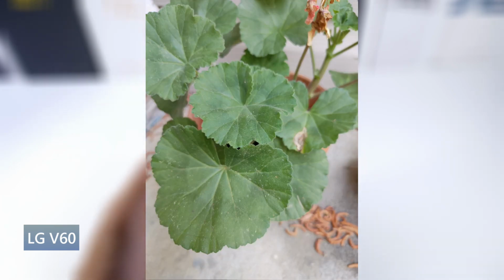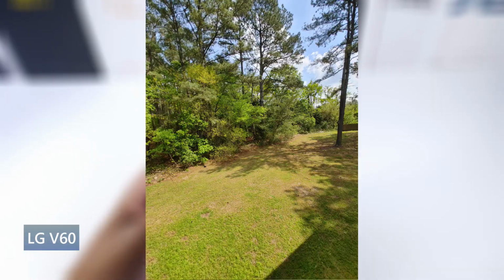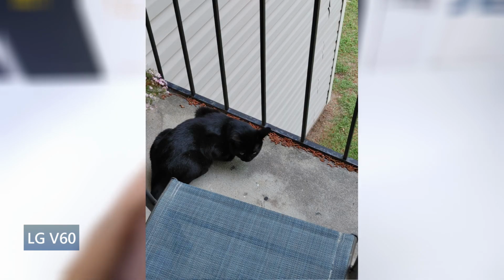The V60 still, to me, takes some pretty good shots. I think the only thing is you start to see its age when you take it in low light settings, but if you're outdoors, it takes really great pictures. You also have pretty good battery life, a 5,000 milliamp hour battery, and you also have wireless charging. So the V60 is a beast, and like I said, it's super cheap for the power and amount of stuff you get with this phone.